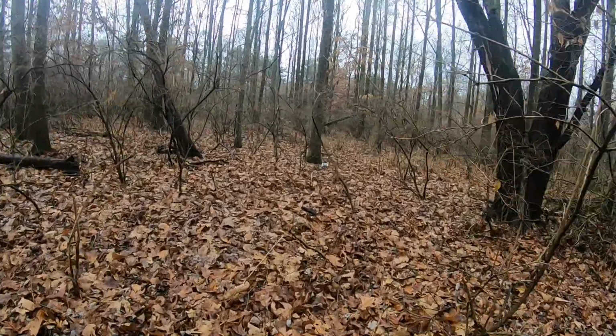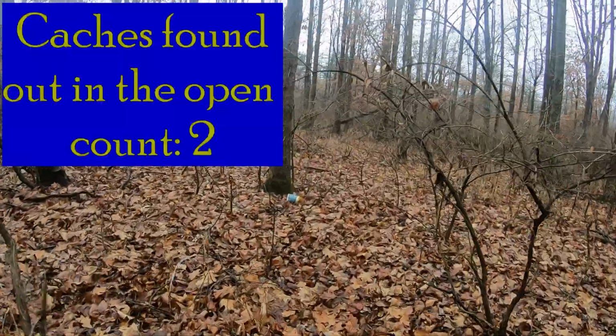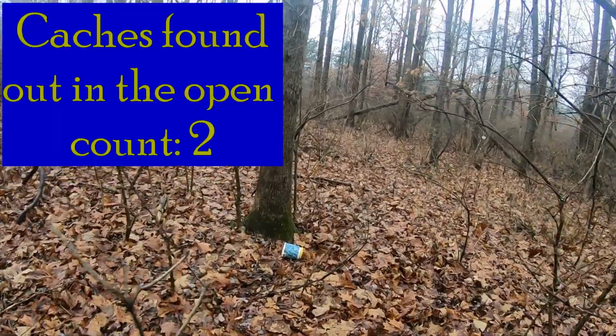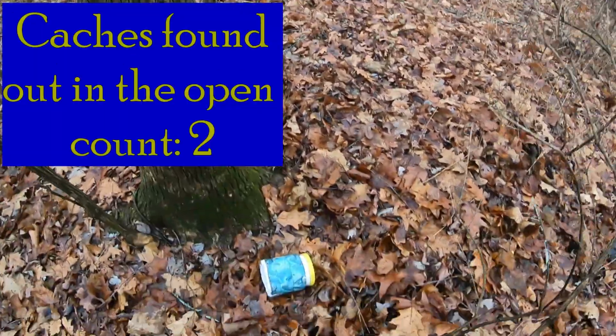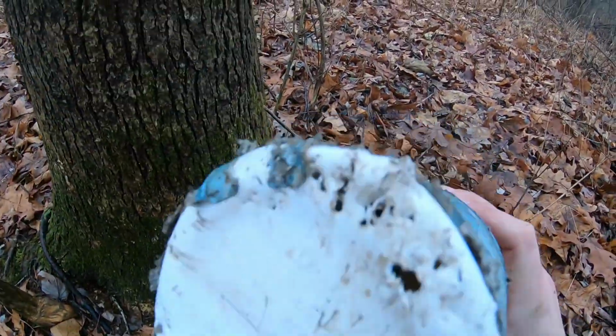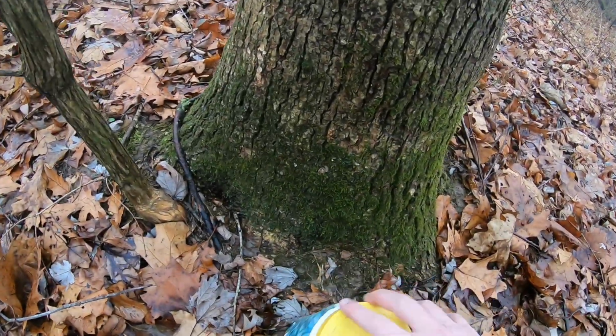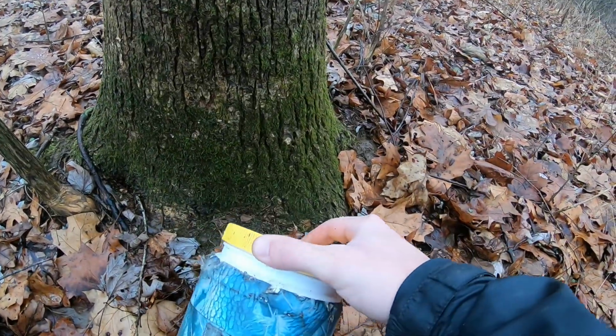Alright guys, we're just out walking in the woods and the cache isn't even hidden. It's right here on the ground. This is the second cache that I have found that's just laying out on the ground, just out in the open. It's got some size to it. Looks like it's been chewed up a little bit. And it does. It says official geocache right there on it, so you know it's the real deal.